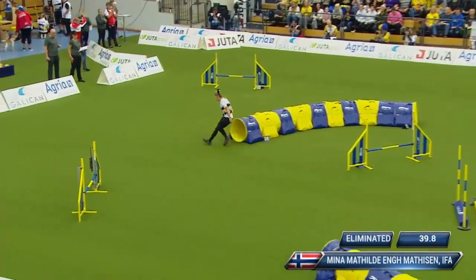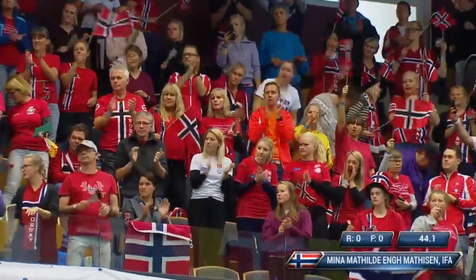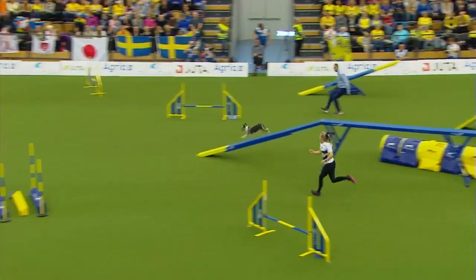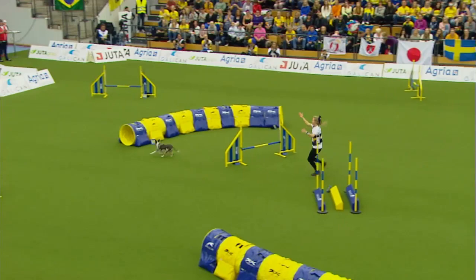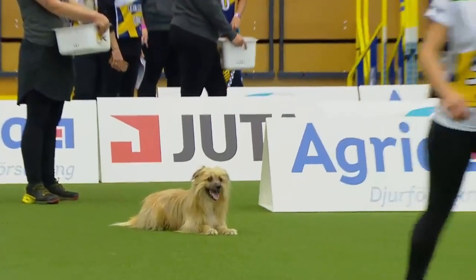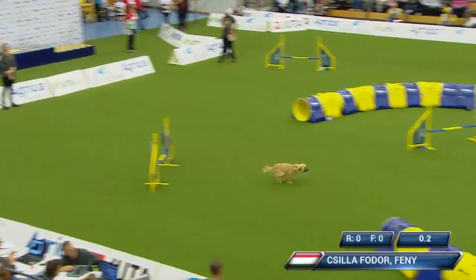So far, we have two clean runs from Lithuania and from South Africa. We have one run with five faults and the rest are eliminated. How about that? This is team number 14 out of Hungary, Csilla Fodor and Feni Apirsep.